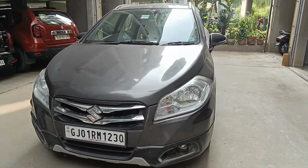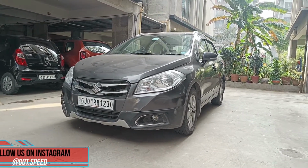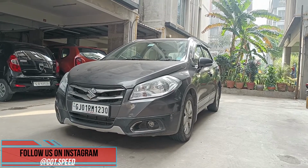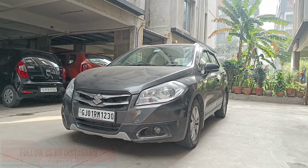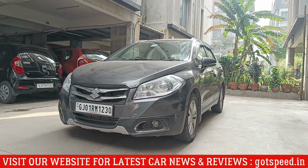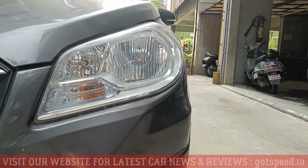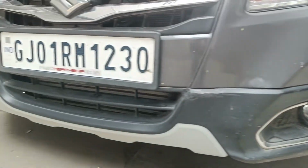So talking about the vehicle we have over here, this is my S-Cross 1.6, which I bought pre-owned a few months back, and this is the 2015 Zeta model, that is one below the top end Alpha. So this is the 1.6 Zeta, and I've been owning it for the last few months, and I'll tell you everything about the buying process and all. So first of all, let's talk about the details of the car.